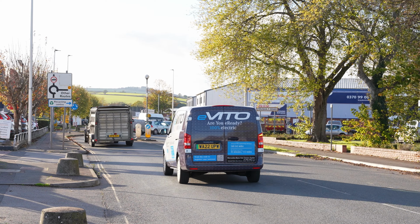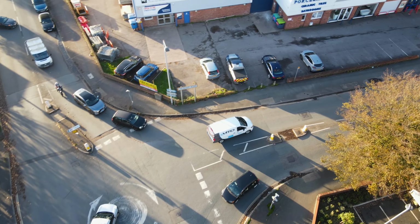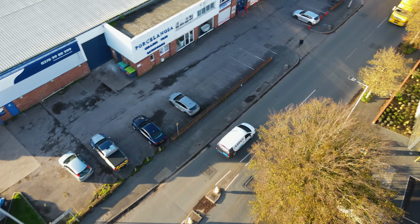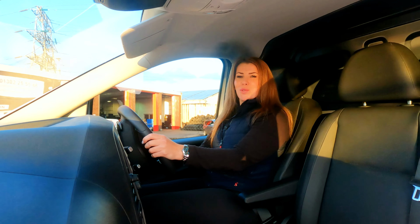Now talking of apps, you can also use the Mercedes me app, which gives you incredible functionality when you're away from your van. You can do things like remotely lock and unlock your van, and even find charge points for when you're out on the road.